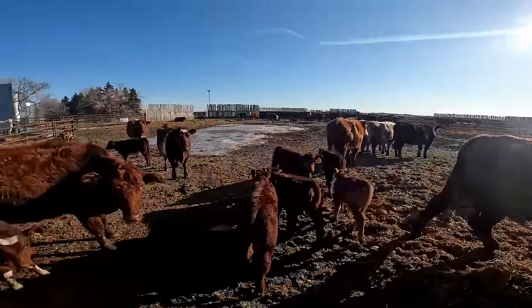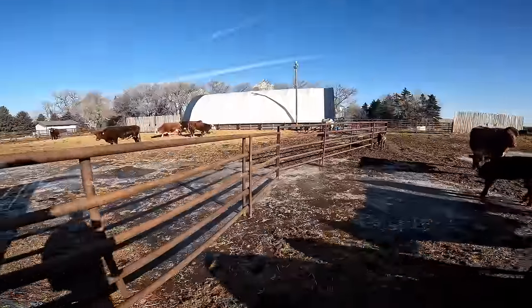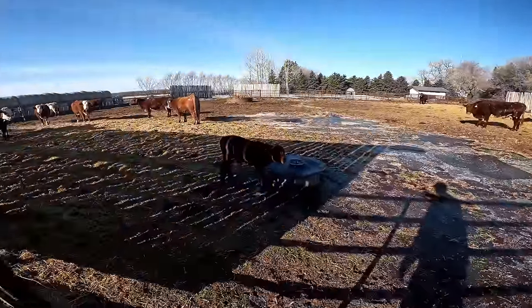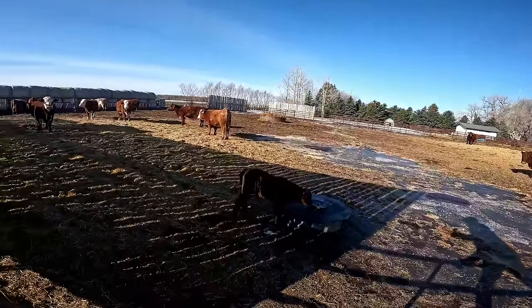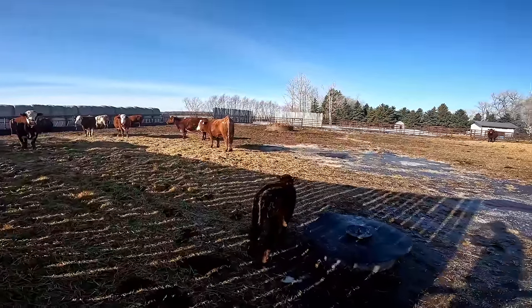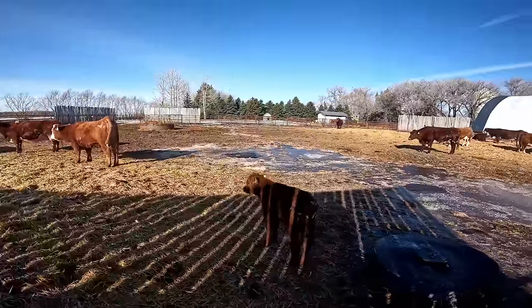For the most part, the calves are all roughly the same size. There's some smaller ones, but yeah. This calf right here, that's the one that had scours really bad. It wasn't doing very good. We had to go to it a lot to get it up. We had to give it electrolytes. That's like Red Bull for calves. And it's doing much better.